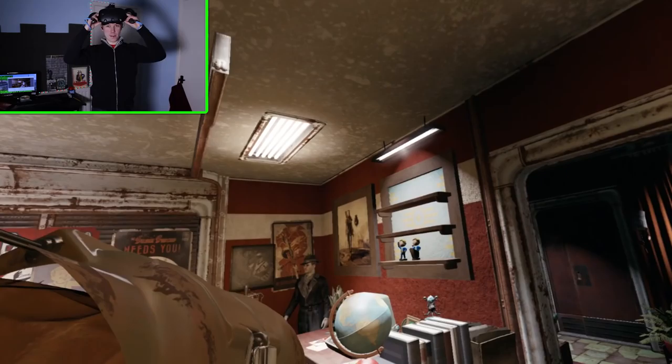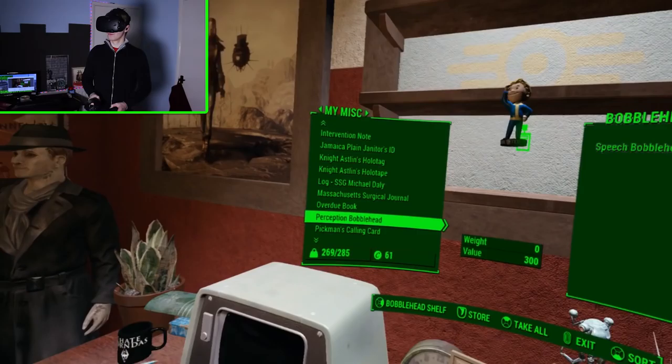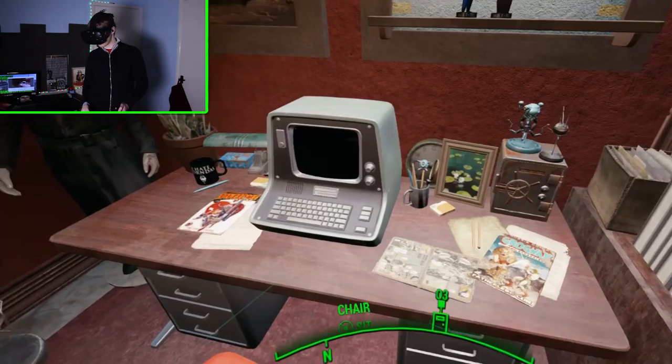Here we can see some of the functionality we have got. We've got working bobblehead shelves. I found two there. Do I have any more actually? So you could just go ahead and use this like any old bobblehead shelf. You could just pop that in there and boom, it appears. Fantastic stuff, right? We got ourselves a terminal here and there's no actual notes or lore or anything on it, but you can go ahead and play your Pip-Boy games on this terminal should you want to.